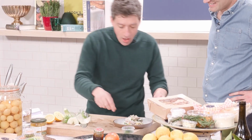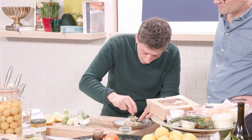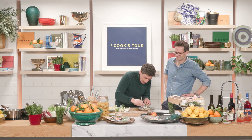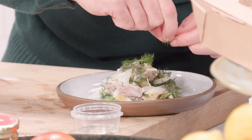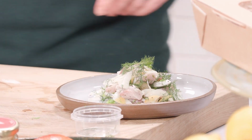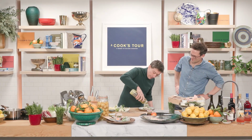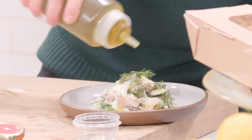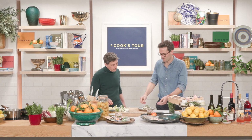Amazing. And then we've got our little extra fennel fronds, which are gorgeous, aren't they, really? And as I say, that's a slightly different flavour. A little bit of olive oil. Yeah. Oh, and then that is wonderful. That's ready to rock and roll. Very good. Okay. Great. Okay, first dish done.